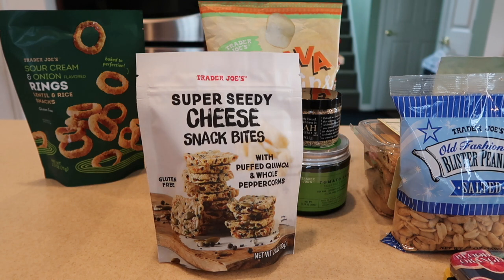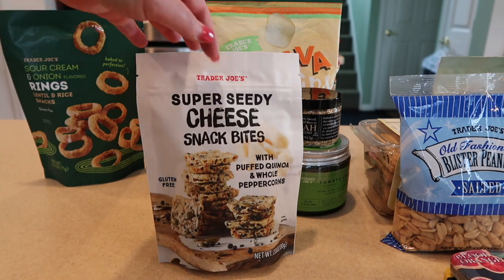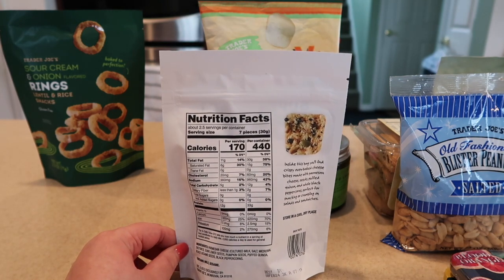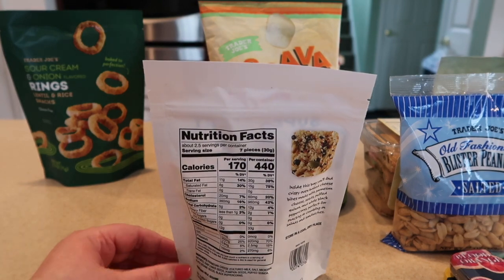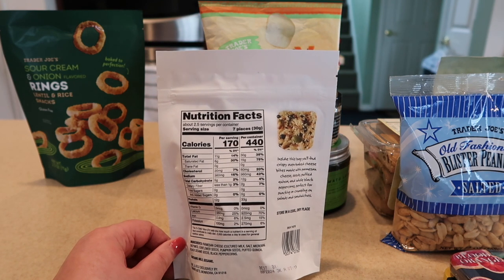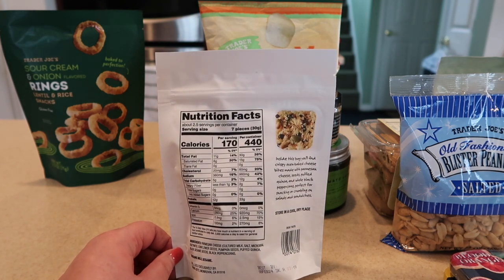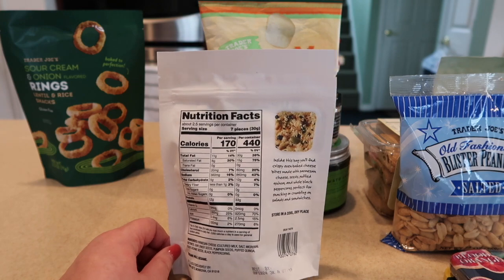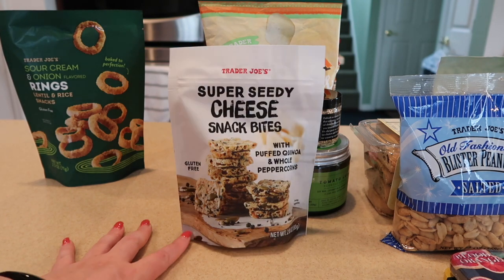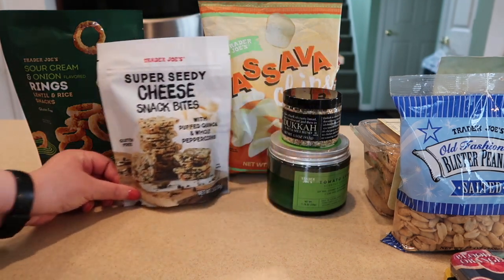So I have to give the Super Seedy Cheese Snack Bites a huge shout out. I am loving these and have been eating them. They have quinoa, they have great peppercorns in them, which gives that great flavor. And I think that this is a very healthy alternative to snacking. Instead of eating a bag of chips, you can just eat some of this. And this has 2.5 servings per container. It is Parmesan cheese with all of these sunflower seeds, pumpkin seeds, quinoa, black sesame seeds, and the peppercorns, and it tastes absolutely delicious. It's in a resealable bag. It's good for any time of the day, really. And I've been enjoying them, so I wanted to share.